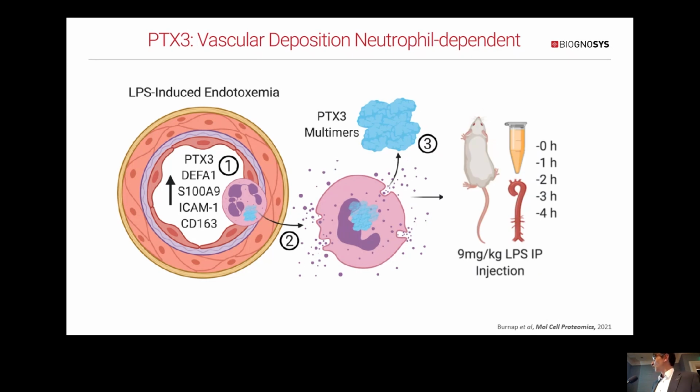But then, of course, in the mouse model, we could also take the tissue, and we could show that if we take the vasculature, in this case the aorta, pentraxin-3 is one of the few proteins that's not just elevated in the blood, but it is also elevated in the tissue and therefore can mediate inflammation-induced organ damage.